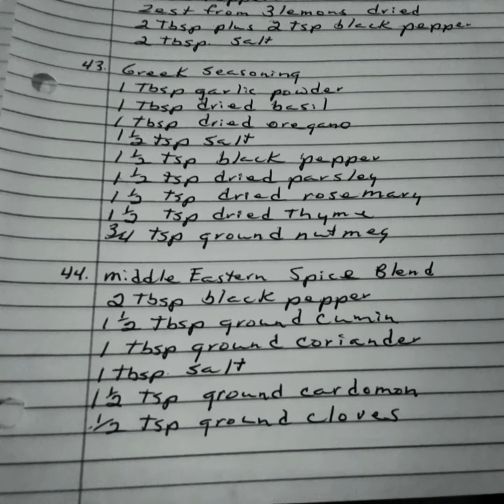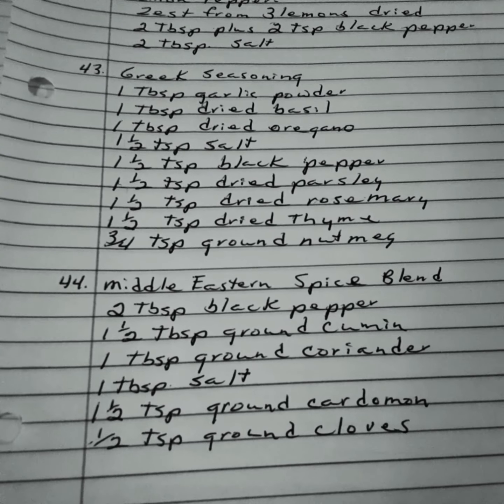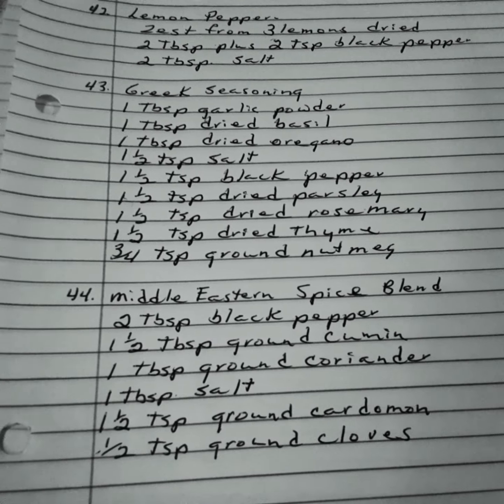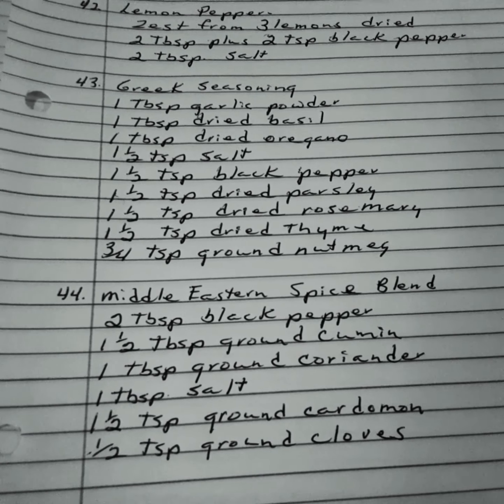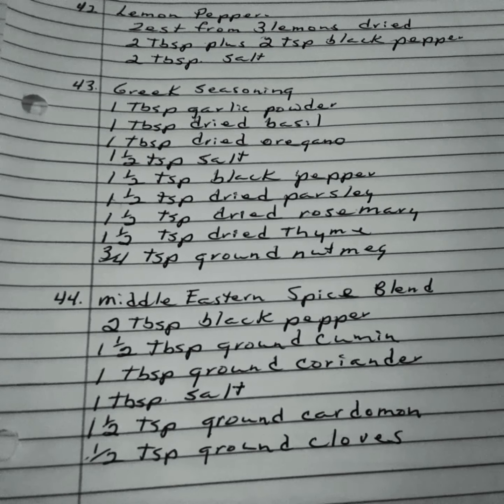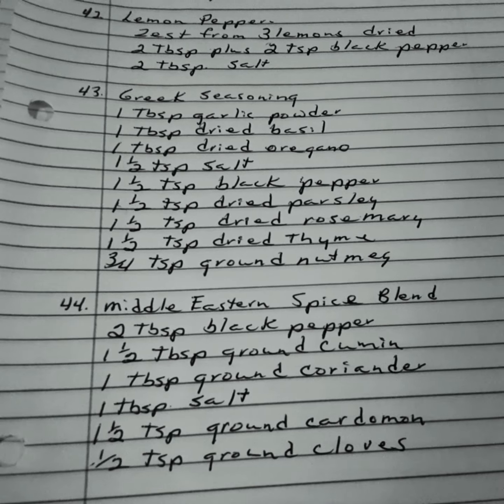Middle Eastern spice blend. 2 tablespoons of black pepper, 1 1/2 tablespoons of ground cumin, 1 tablespoon of ground coriander, 1 tablespoon of salt, 1 1/2 teaspoons of ground cardamom, and 1/2 teaspoon of ground cloves.